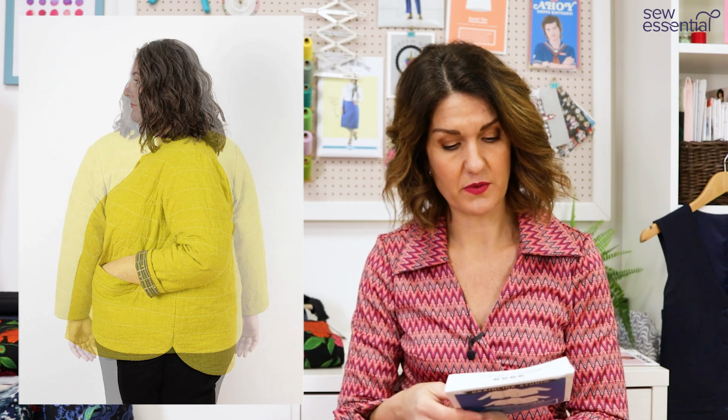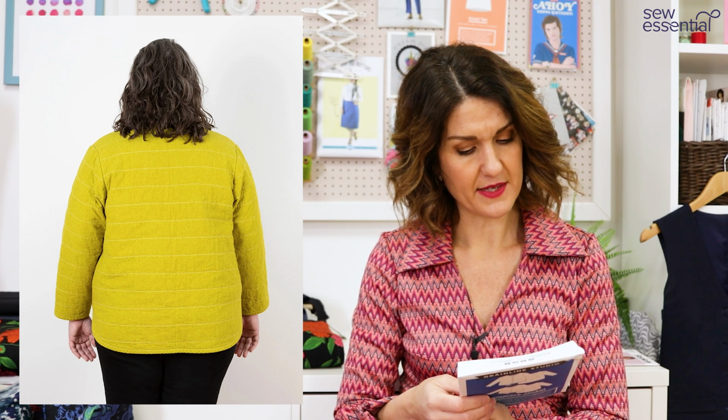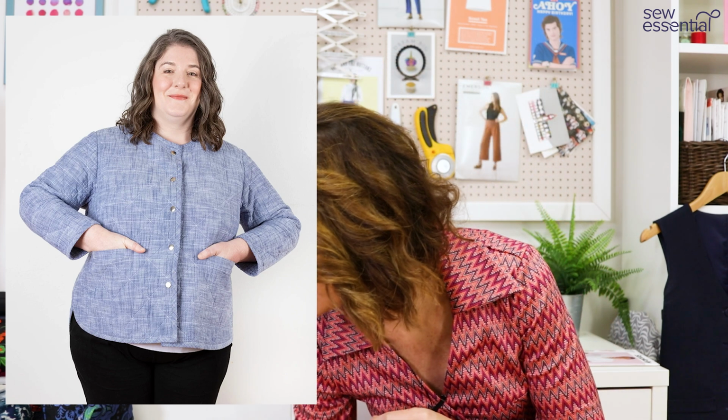You can make it without fastenings at the front, or you can put buttons on the front. I think they're snaps. You can quilt your own fabric or buy pre-quilted fabric. And then the edges, I think, are finished with a bias binding. And the fabrics that it suggests for this are things like twills, wools.